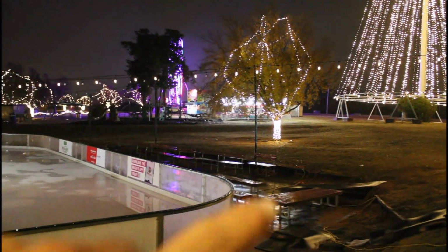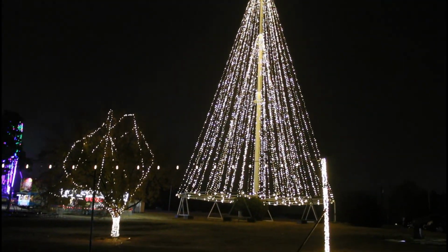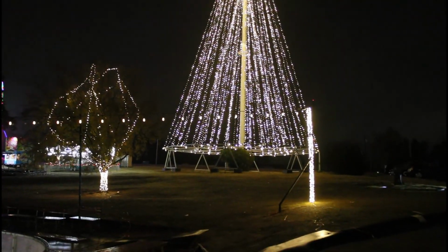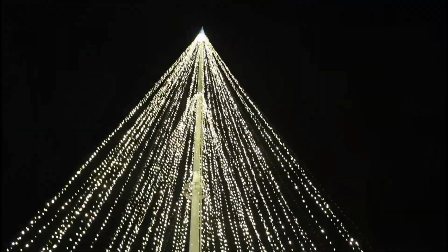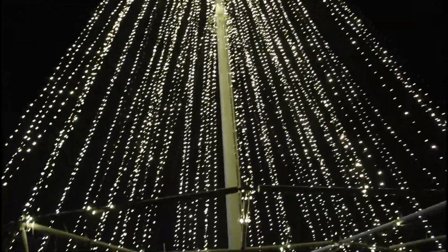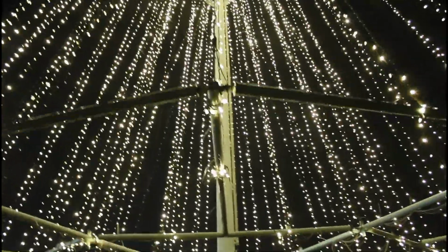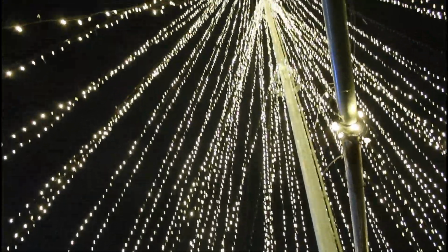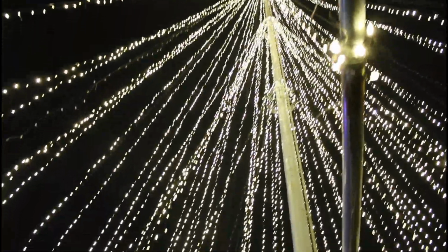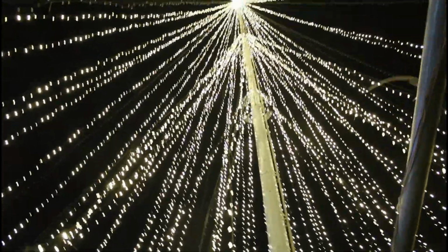Looks like they got a carousel that way, and there's the Ferris wheel, and here's this huge tree. You see that from miles away on your way up to here. Here is what it looks like, right up under this beauty. Let's go precisely under it so we can get a real view of what it's like under it. And it looks magical. If you ever wanted to know what it looks like inside of your Christmas tree, this is it.